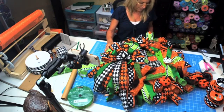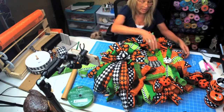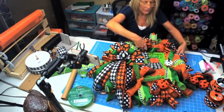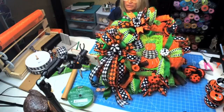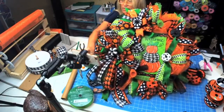Yeah, like I said, if I find different Halloween stuff that'll look good in here, I might add it, but I mean, it's pretty full. I'm going to hold it up though. I think I do have to move my sign over just a little bit. I can never tell if I'm straight. But this is my Halloween wreath.